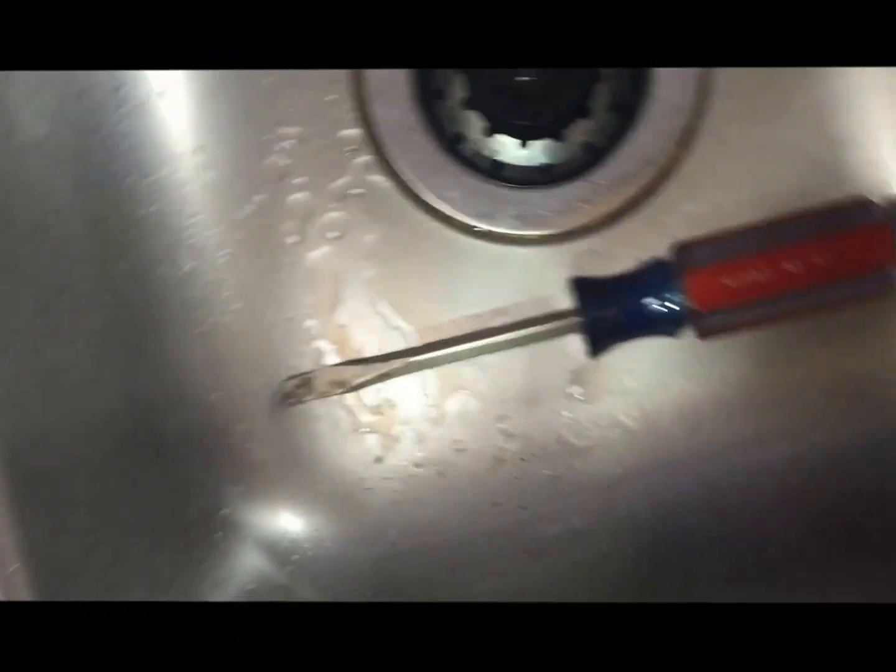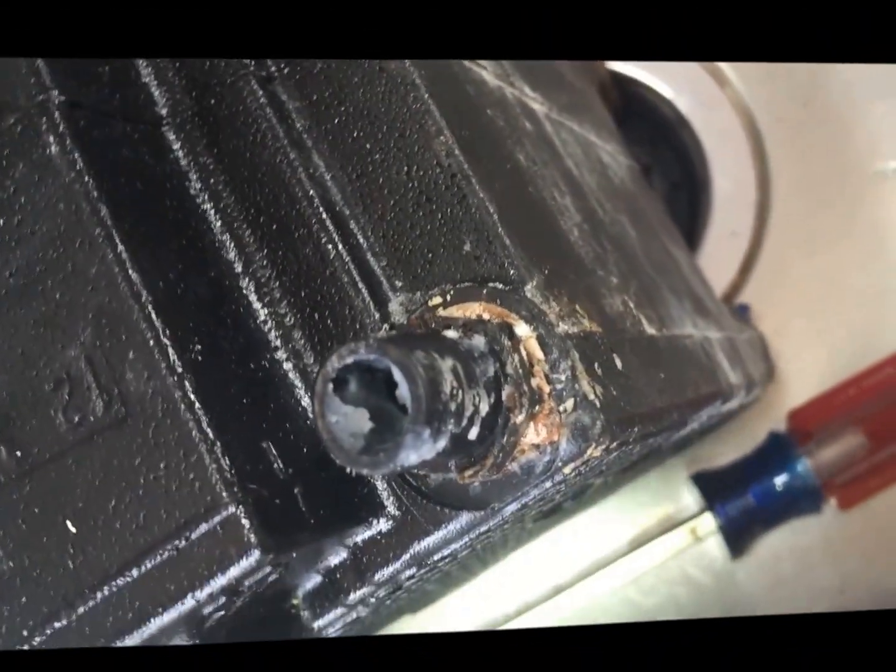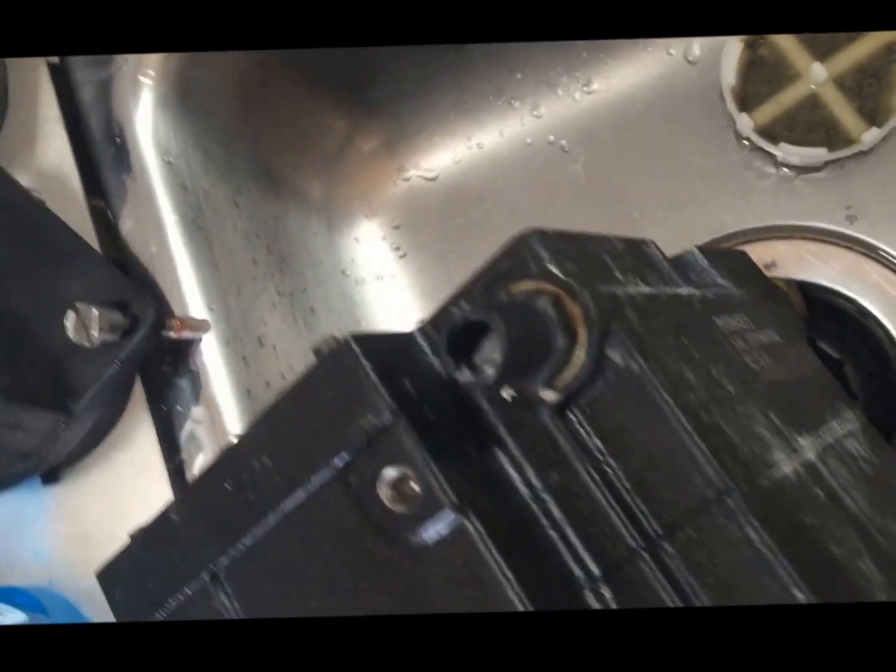Paint coming off. Now I have no idea when this thing clogged up and wasn't working. Look at this crap. It sucked, Mercruiser. The plastic fittings too, huh? Supposedly they changed these plastic ones out on a later model because they broke. Garbage.